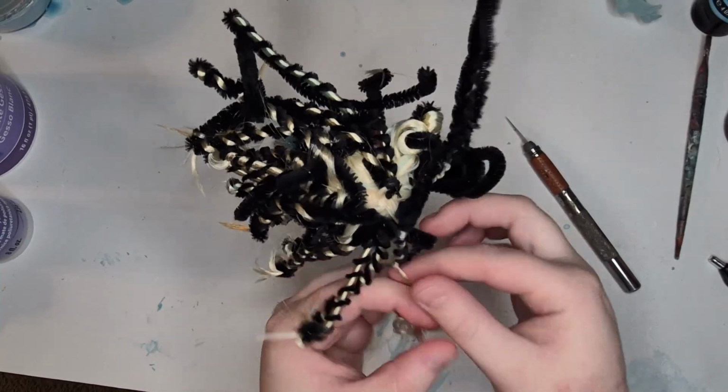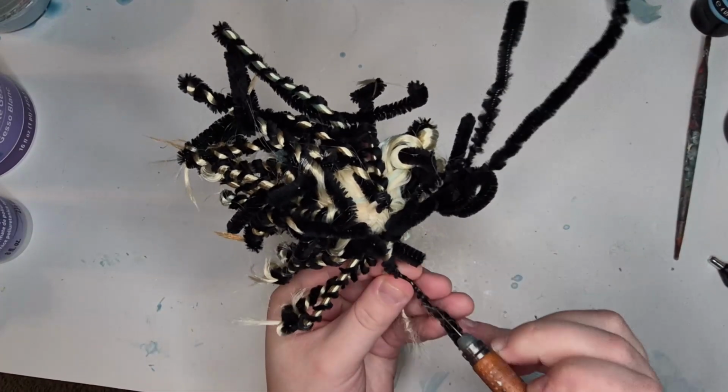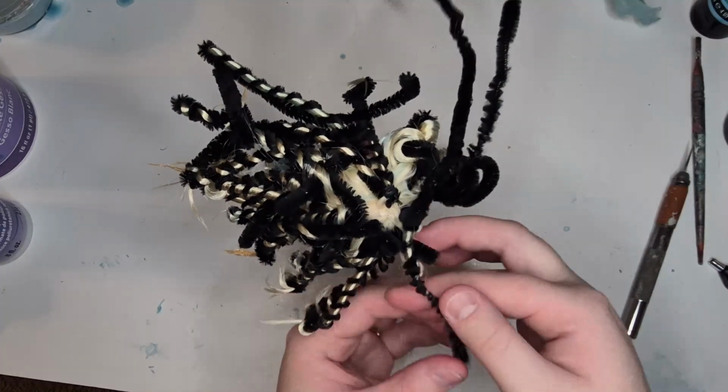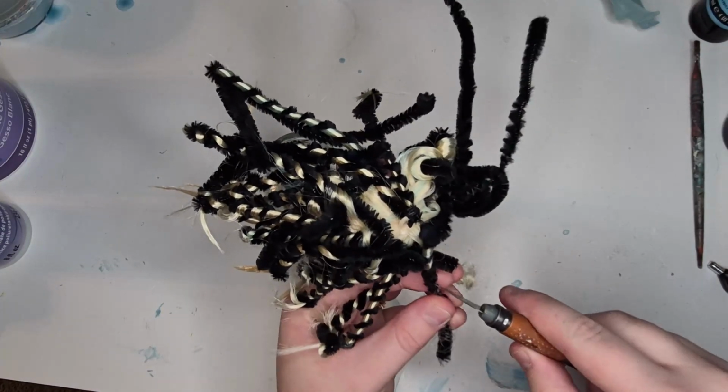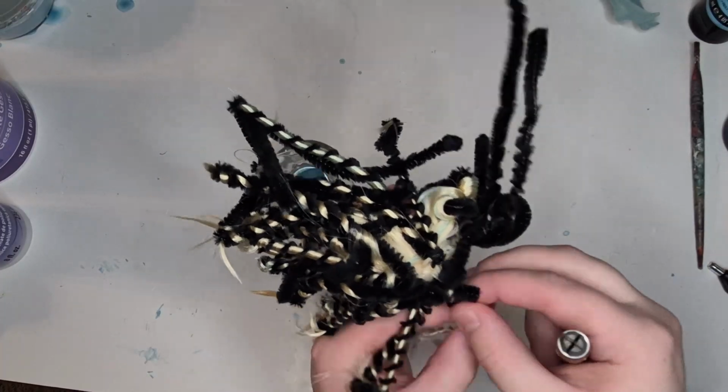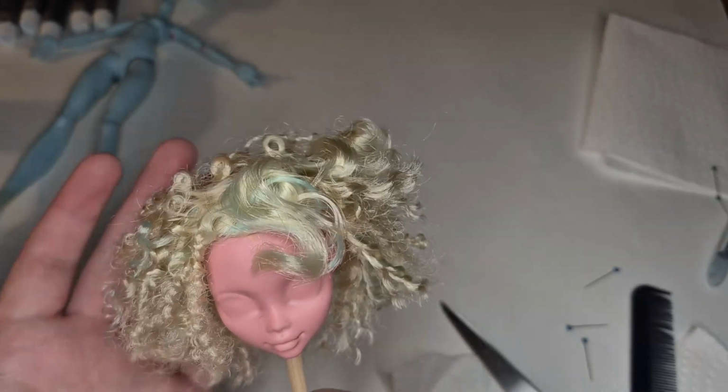This was my first time trying this curling method, and I really liked how it turned out. My only beef with this method is that some strands would get knotted into the fuzzy part of the pipe cleaner, and I'd have to cut them off to get the rest of the curl free. Overall though, I'd give it an 8 out of 10.